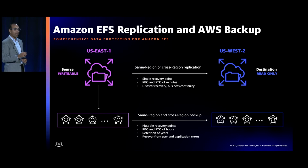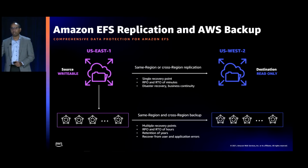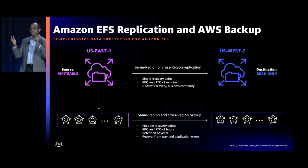However, with AWS Backup, depending on the size of your file system, your RPO and RTO could be up to hours. So the difference is with replication, you get RPO and RTO of minutes. With backup, you get RPO and RTO of hours, but you have multiple recovery points. So the bottom line is you need to use both EFS Replication and AWS Backup for comprehensive data protection to meet your compliance, your retention, your disaster recovery, and your business continuity goals.